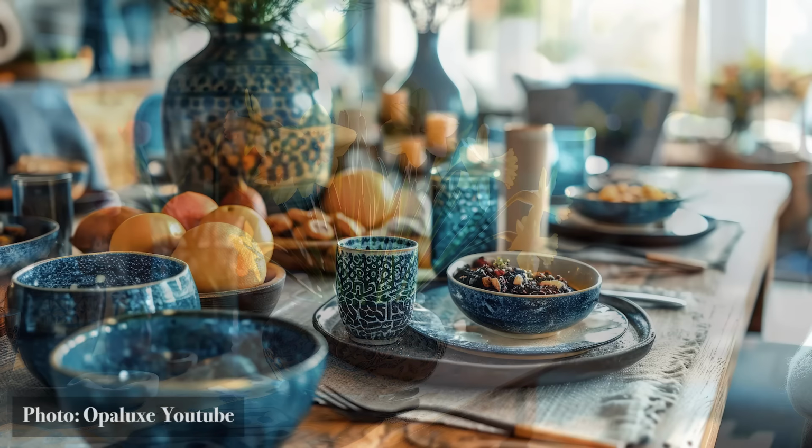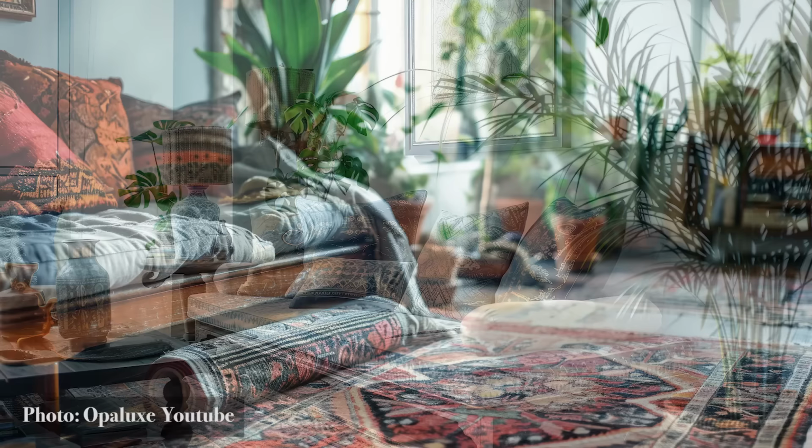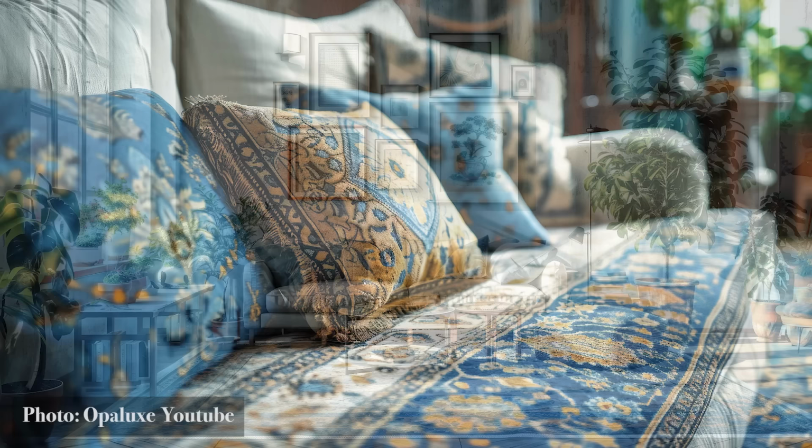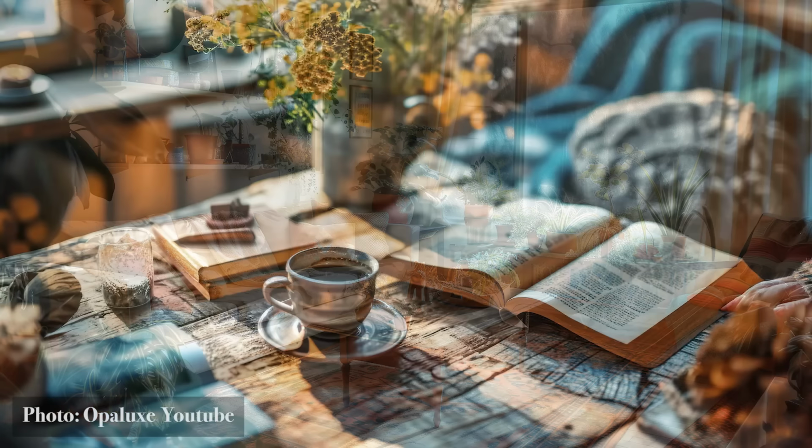In this section, Luxury Persian Living Room, we explore how to infuse these rich Persian elements into your living room. From selecting the right rug that anchors the space in tradition and luxury, to choosing furnishings that complement and enhance the intricate designs and vibrant hues of Persian aesthetics. We discuss how to mix modern comfort with traditional opulence, ensuring that your living space is as welcoming as it is breathtaking.